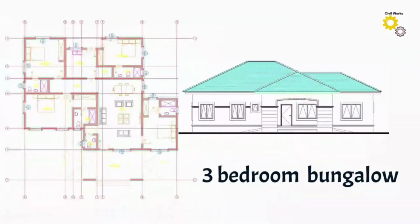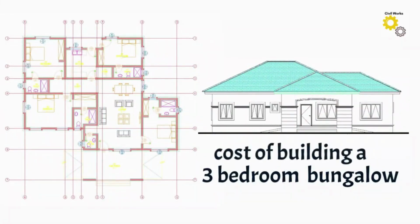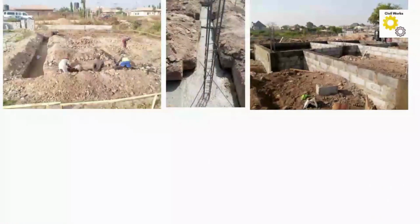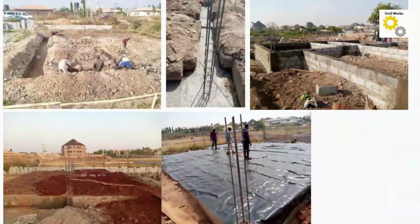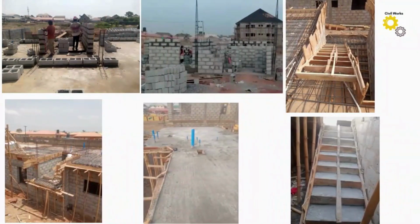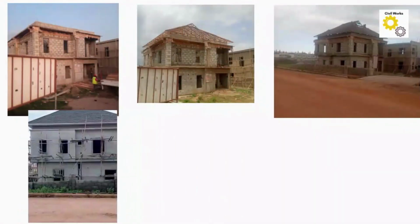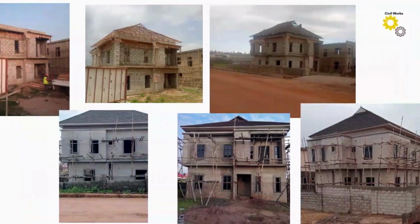So in this video, we're going to be looking at Ochman's request and the cost of building a 3-bedroom bungalow in Nigeria. But before we go into the details, let's take a moment to appreciate the progress we made in our previous project. If you missed it, I highly recommend checking it out after watching this video.